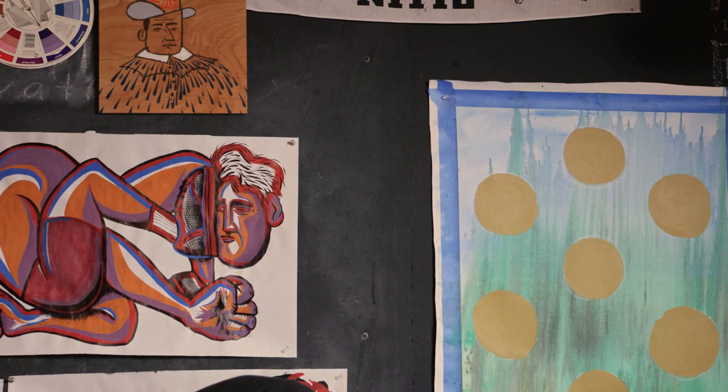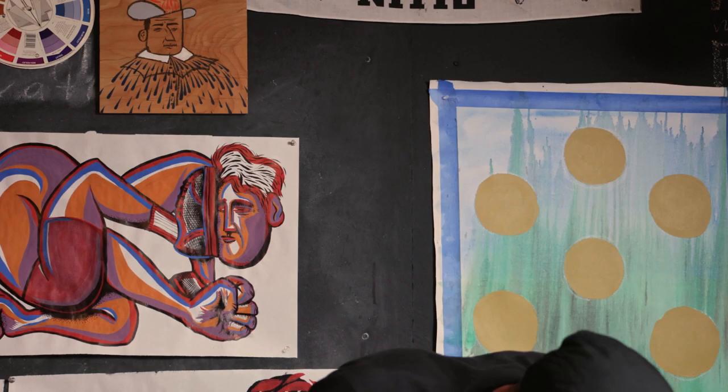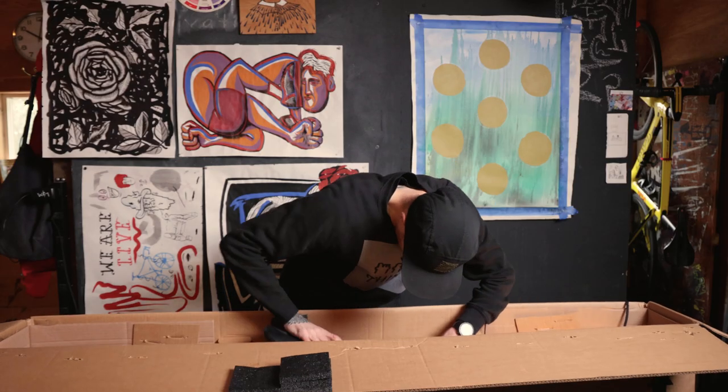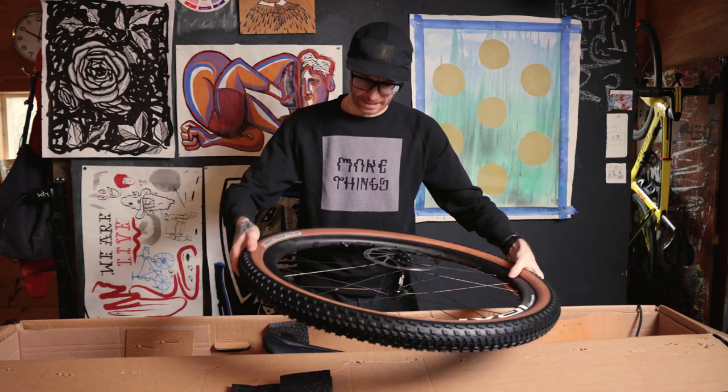Oh, so many zip ties. Will you just show them the bike already? Don't pop the tire. There's another zip tie way down. Oh my God, this has the brain. Well, let's start with this wheel. Can I get it out? Just give it to me, come on. No, it's mine. Yes, yes.